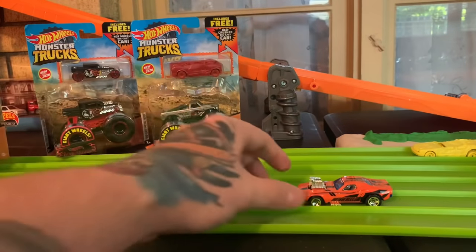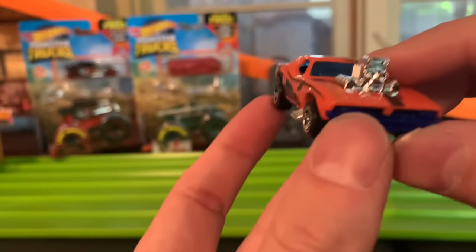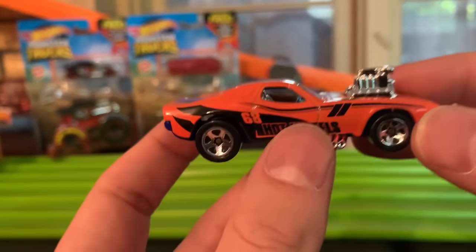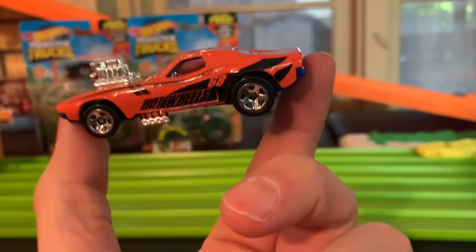All right. And of course, we'll take a look at the Roger Dodger car. Like I said, it is the exact same scheme. Just in 1:64 scale, basic style. Very cool.